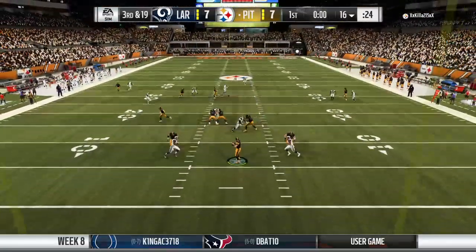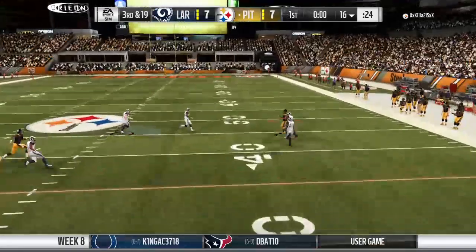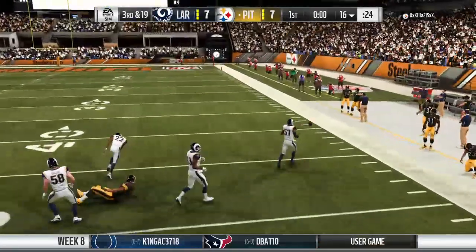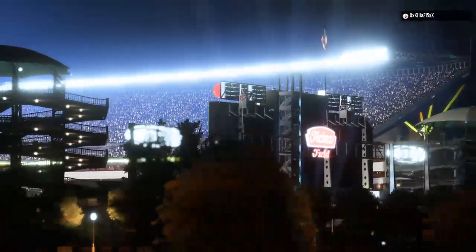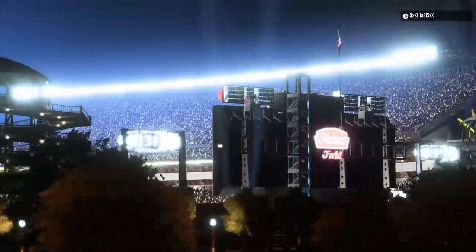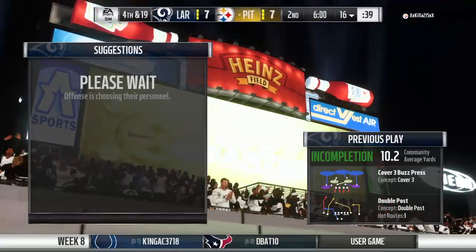Now on 3rd and long, they'll look to throw. He's going to sling this deep downfield, and that will fall incomplete. Oh, they took a shot there on what will turn out to be the final play of this first quarter.